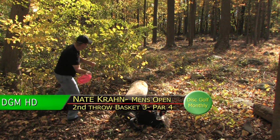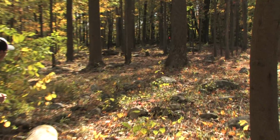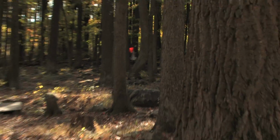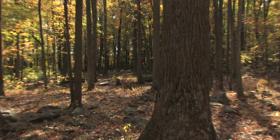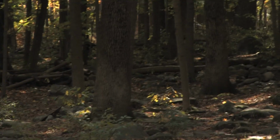Okay, Nate Cron going with a forehand recovery shot. Threaded that well, hit a tree at the end. Good view of the basket there and the trees that Jamie's got to navigate through. Looks like he did too. What a shot! Wow. Oh, nicely done.